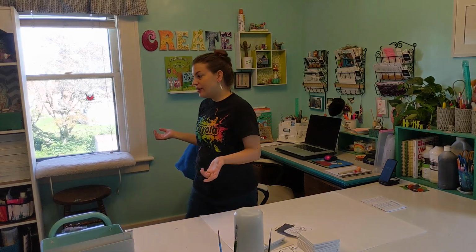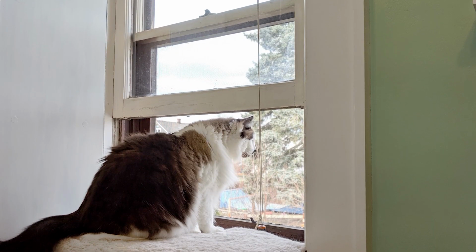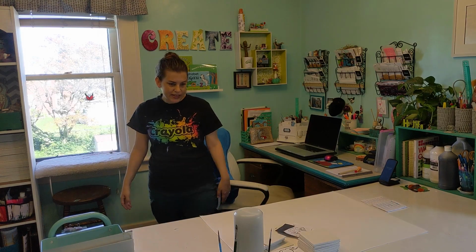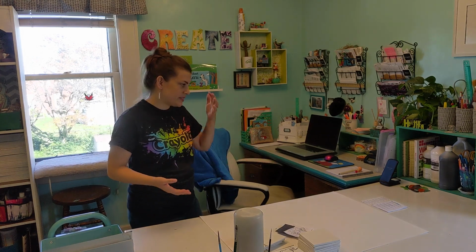If we go over here, you'll see I have this little shelf for my kitty cat to sit on so she can look outside. I have a stool here in case I need it. And this is where I do most of my work. I do also have a chair on the other side because if I'm doing Cricut stuff, then I usually do it on that side. But then on this side is where I paint and stuff.